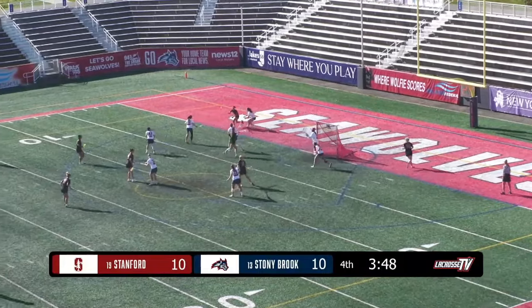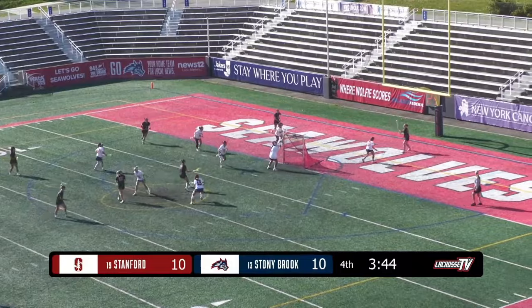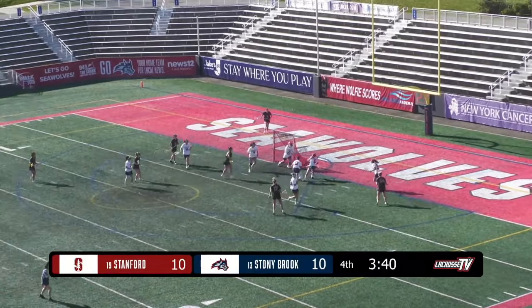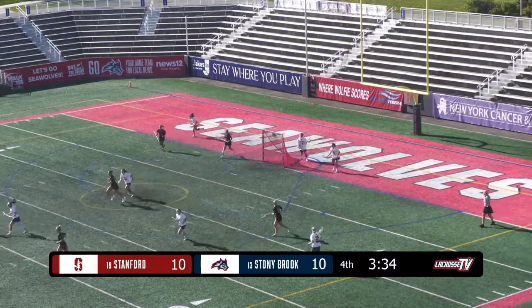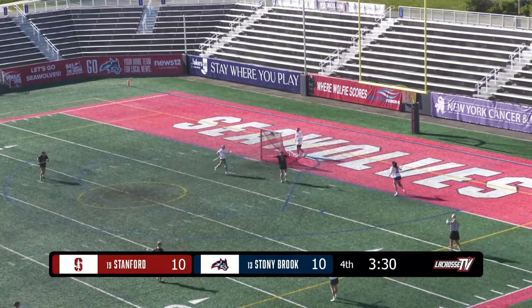They'll pass it to the back, looking for a space to find an open player for a shot. Here's another pass. Here's yet another pass. Good ball movement. Looking for the wraparound. Plays it up close. I think that was a shot at an awkward angle, and the Seawolves get the rebound and will begin a brand new possession with 3:30 to go.